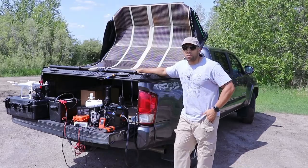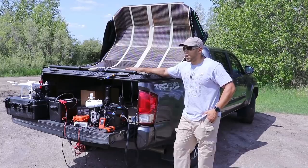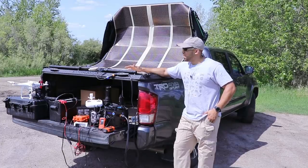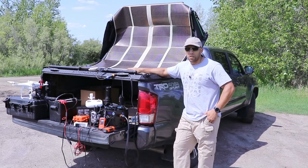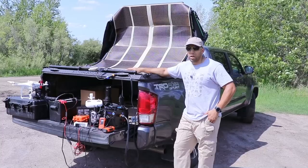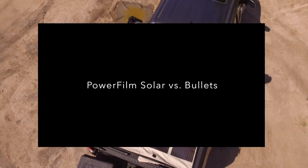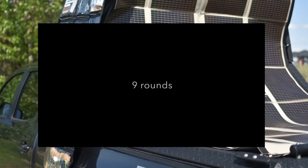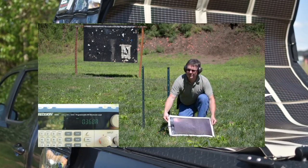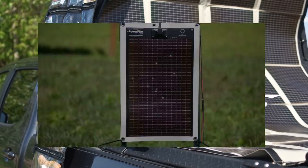So this Powerfilm panel is the most advanced, but it's very expensive. I'm gonna tell you that right now. You may be able to find one on sale now and again, but you're looking at spending probably between $1,000 to $1,500 for this panel, which is super lightweight, incredibly durable. You could fill this thing full of bullet holes and it's still going to function, albeit at a reduced power output, a reduced wattage. So these microcells aren't connected in a series, meaning they're all connected in parallel. So you can actually put holes in any part of it and it's still gonna function. Like I said, it's not gonna function as powerfully.